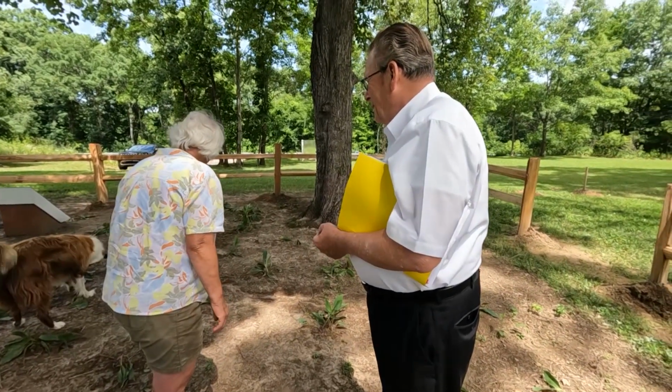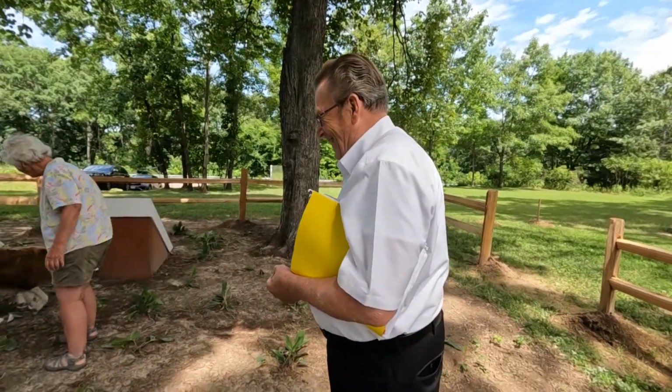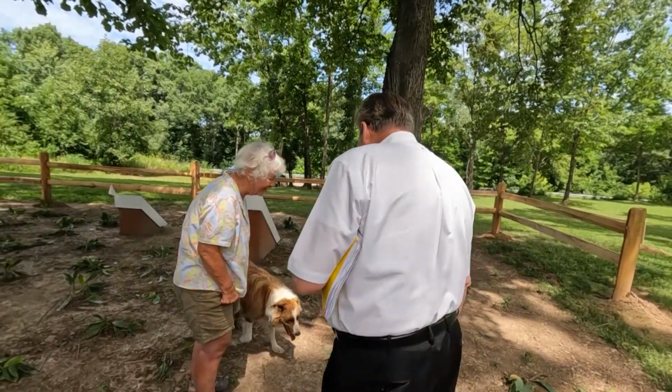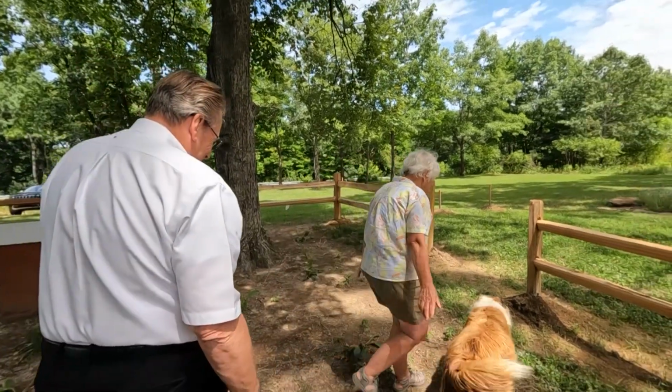Hey, Zip, chewing on leaves. Come here, go chase some rabbits or something. Go find some rabbits. Come on. Go do something else.